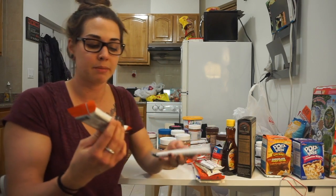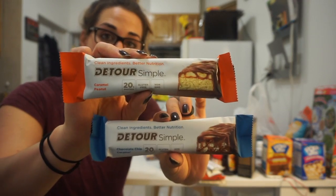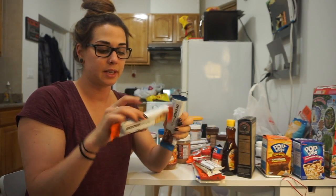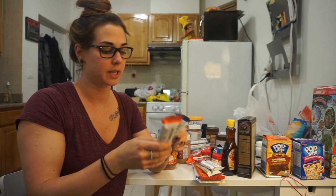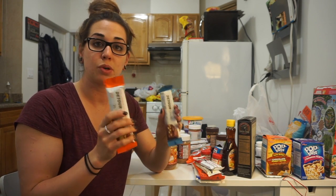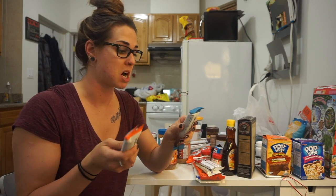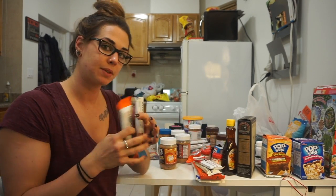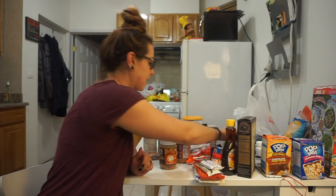Along with that, these are my very first Detour bars. I've never had any Detour bars. They also have decent macros, like 230 calories, 210 calories, 20 grams of protein in each, 25, 24 gram carbs. So this is definitely a good snack.